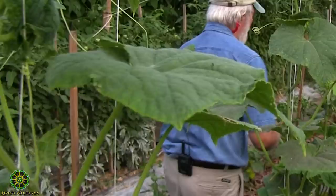Okay, let's come back down here. We'll go to the squash and we'll see if there's more activity on the squash.